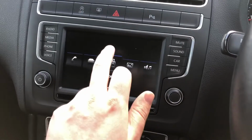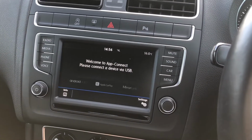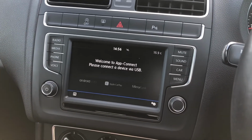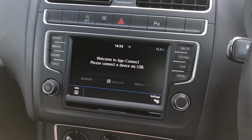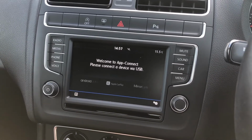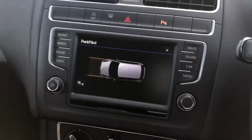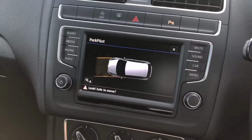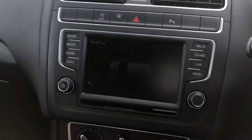And the best thing is, this model comes with our App-Connect, which gives you access to our Android Auto and Apple CarPlay smartphone media streaming services, so you can utilize things such as Google Maps, Apple Maps, Waze, and they'll be able to display on the screen here, and even other apps such as WhatsApp, so you'll be able to stay in touch with all your friends and family as well. Additionally, you have the benefit of our ParkPilot front and rear audible and visual parking sensors, and they even come with dynamic guidelines so you know exactly when you need to straighten the steering wheel out as well.